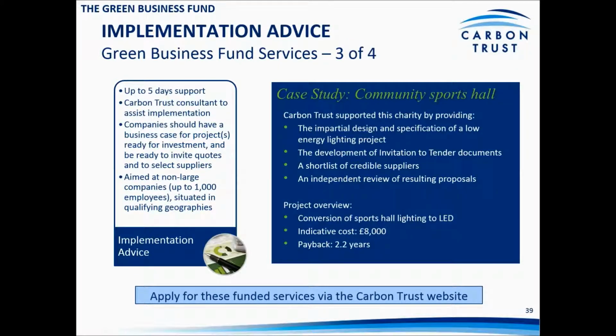We also provide support beyond that. Once we've made our recommendations in the initial report, we will outline suitable suppliers from our Green Business Directory. These are accredited suppliers that have gone through our processes to be listed with the Carbon Trust. And we can also run tenders for you if you want to get competitive prices from two or more suppliers. We can set up a tender process, lay out your requirements, and also review the returns. Look at the proposals in terms of the whole life cost and weigh up the best options for you. Again, this is also provided free of charge to eligible companies.